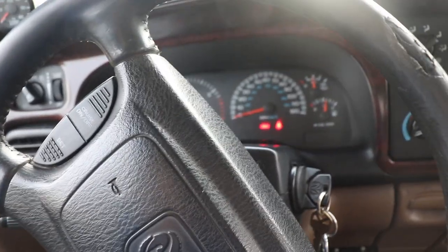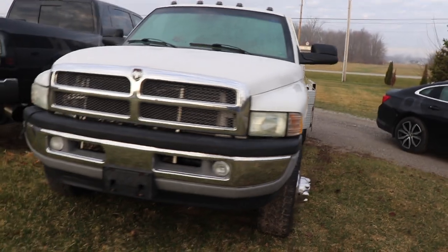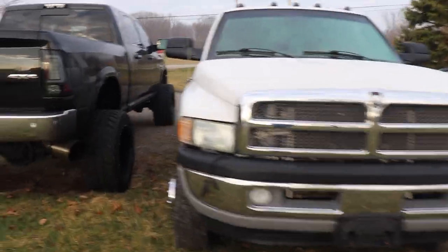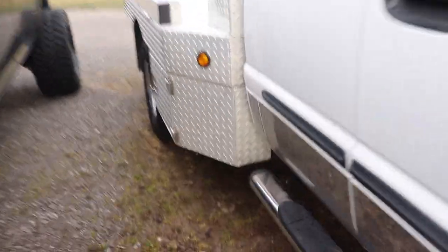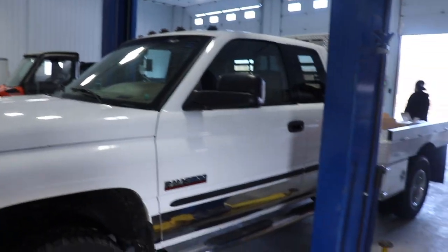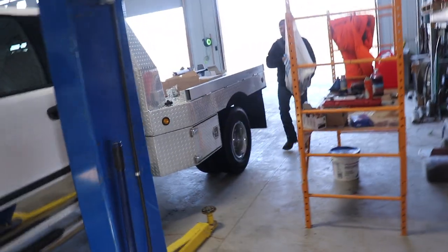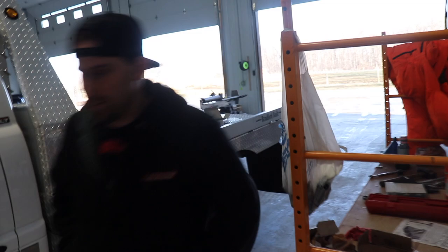Starts like a Cummins. Sure, we'll hear the car.